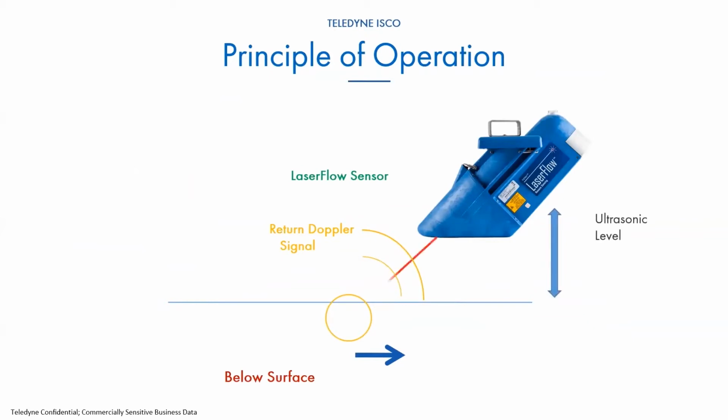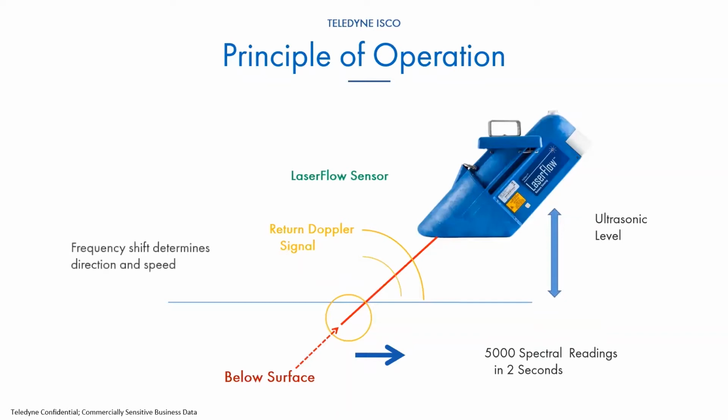Once it knows that distance, then it can fire the laser below the surface of the water. The key is it's trying to read the peak velocity below the surface of the water to then calculate the average velocity. And while this laser's on, it's on for about 2 seconds, and it takes 5,000 spectral readings to get the velocity reading. So it could take anywhere from 5,000 up to 75,000 velocity readings to come up with one velocity average.